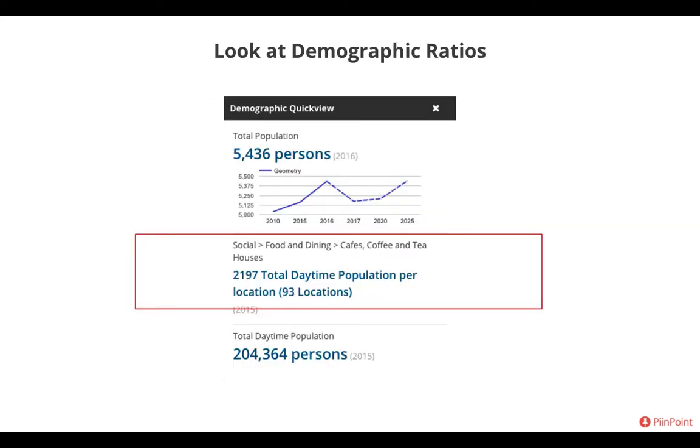The second feature that's going to be rolled out to your accounts within the coming weeks is the ability to look at demographic ratios. So demographic ratios allow you to understand the intersection of a point of interest and a demographic criteria. So we could look at something like daytime population, and we can look at things like cafe, coffee, and tea houses. But what do we know about, for however many people there are during, let's say, Toronto during the day, how many people would be allocated per each coffee shop if we were to distribute all things equally?